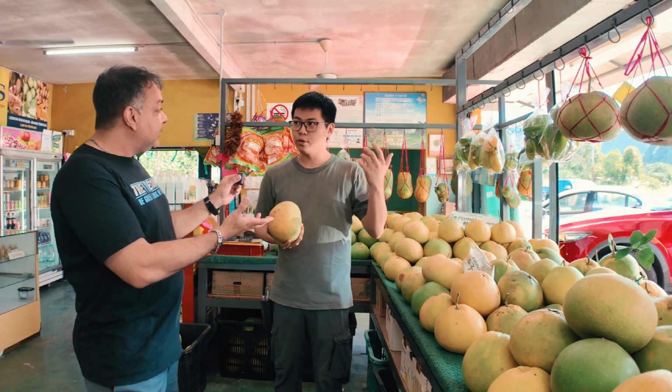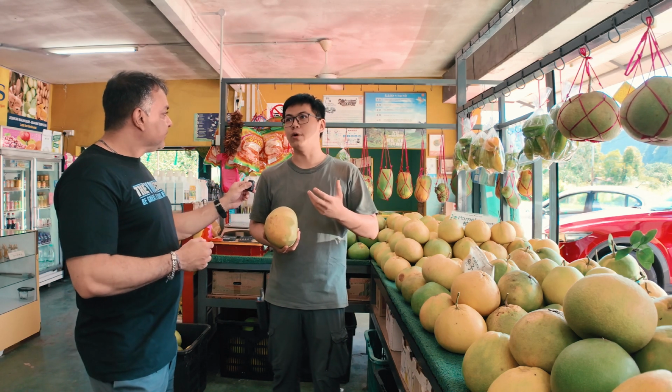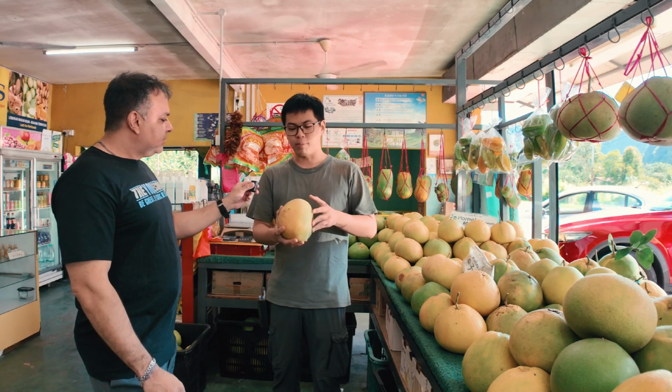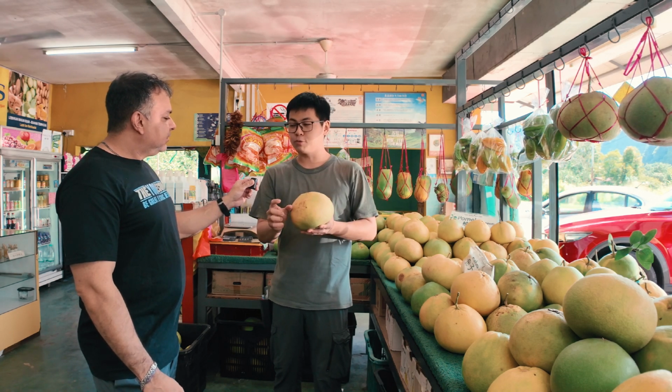And do your pomelos go by weight for the price? Even if we go by wholesale or retail, we go by size and sell by piece. Okay, you don't go by the weight. No, we don't go by weight. Because always they complain they buy a pomelo that is very big, but the skin is very thick.